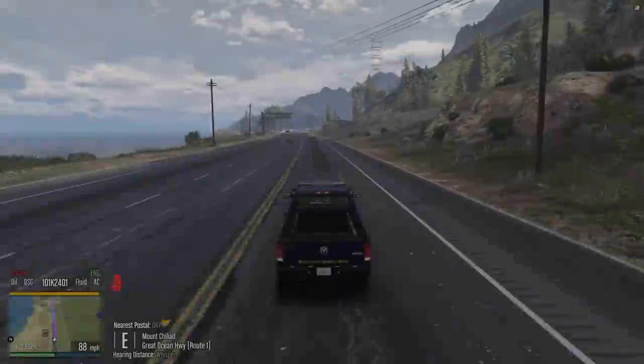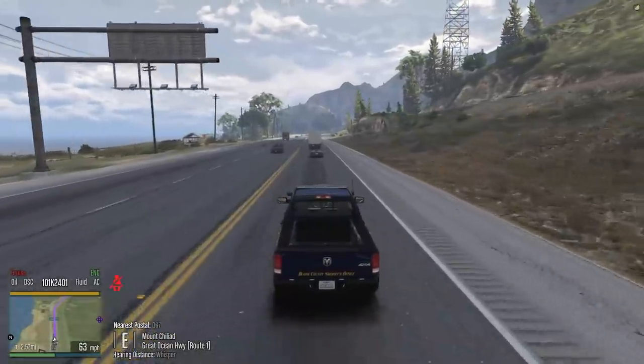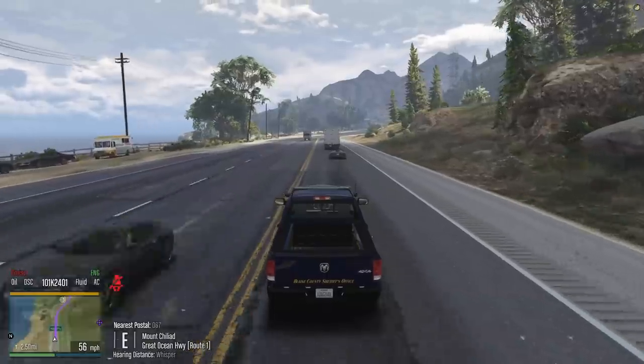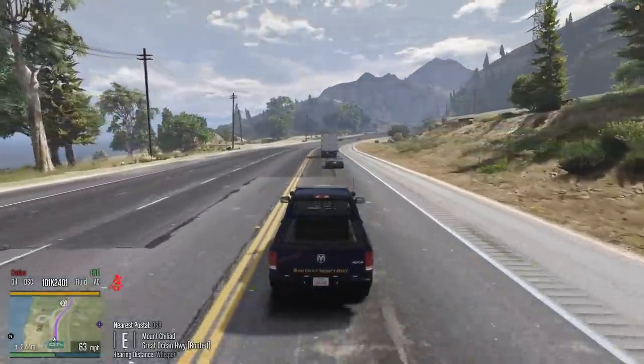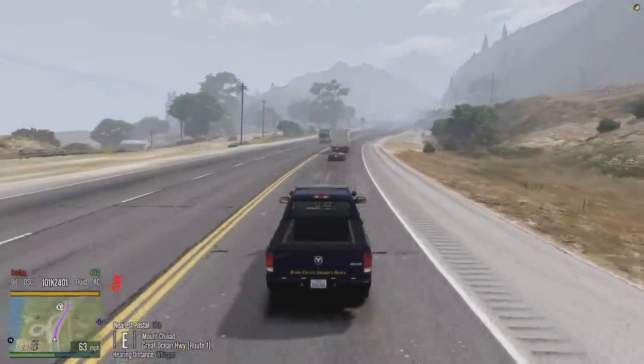Looks like we're heading out to a supervisor request in the Blaine County area, which is going to be at the Sandy Shores Police Station. So we'll be able to see what's going on. I have a feeling it's going to be some type of 1015 arrest, and they're not liking what happened. So we're going to have to go down there and try to mediate the situation if possible.